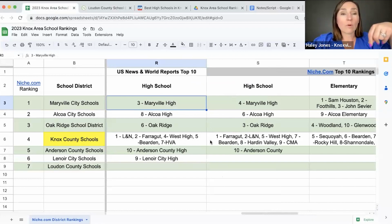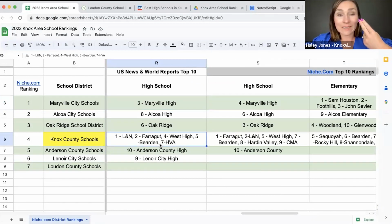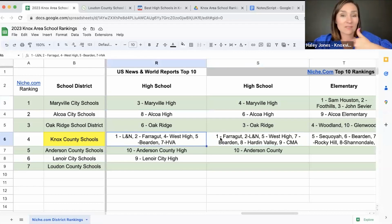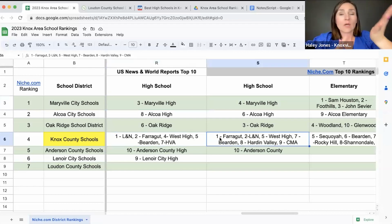US News and World Report has LNN as 1 and Farragut as 2. Well, you know what? LNN doesn't have football. Their sports are like swimming. What else do they have? Track. I think they have track and cross country. But there's no basketball team. There is no football team. There is a band, but it's not like a marching band, which, you know, whatever.